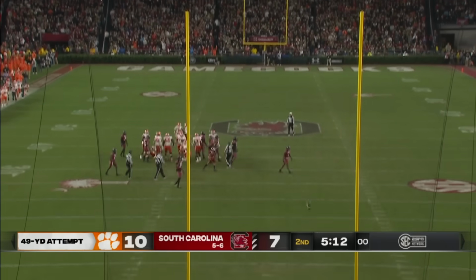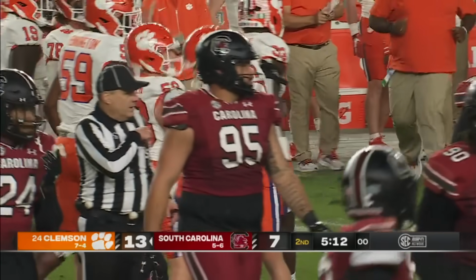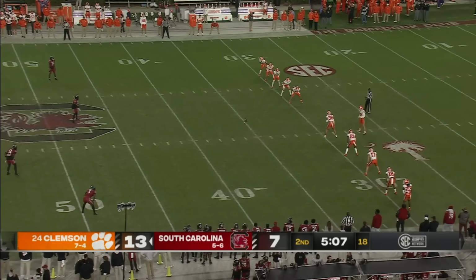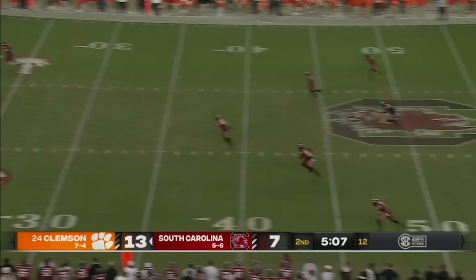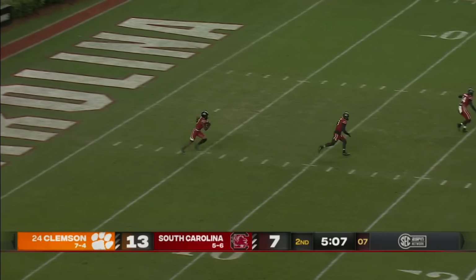And Jonathan Whites having a night in Columbia. Dabo almost iced his own kicker. He's glad he didn't. Whites was just one of six from 40 after the two big kicks he's made. Clemson up 13-7, and the Gamecocks are coming out. This is Leggett.